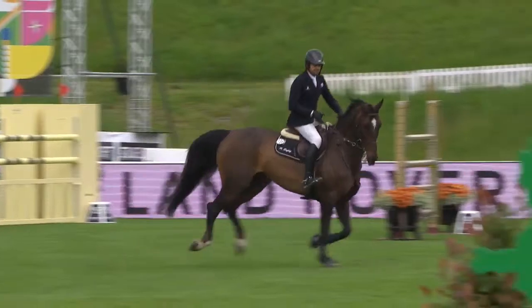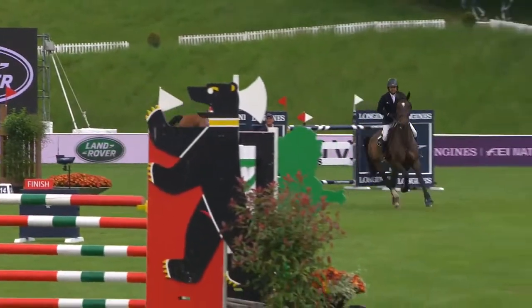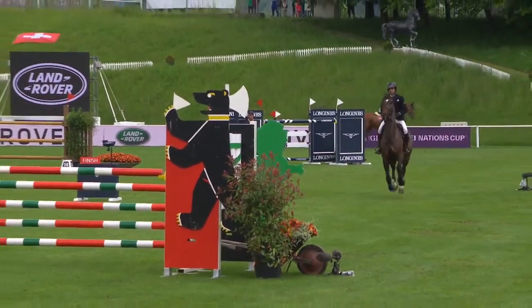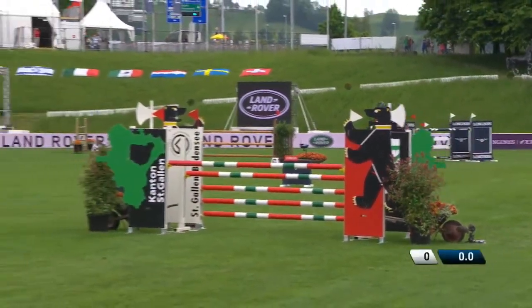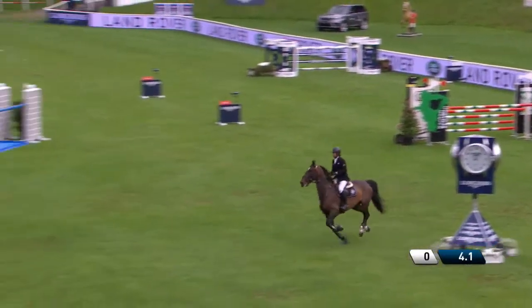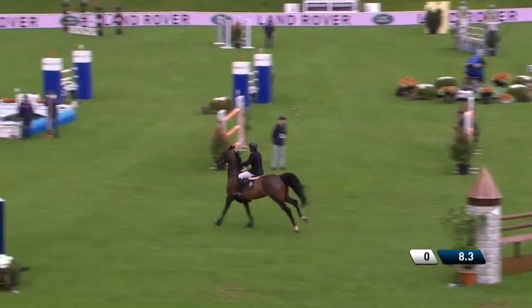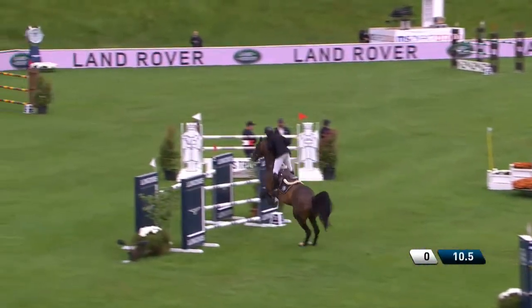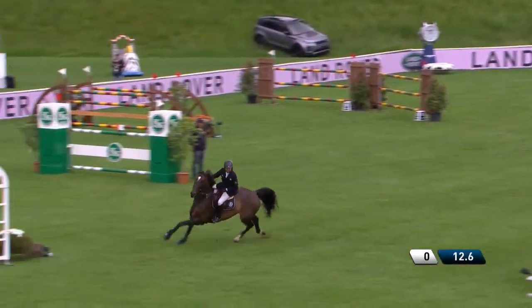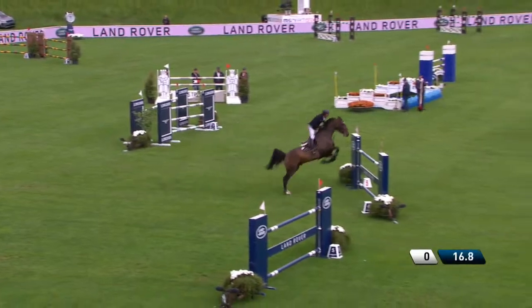Set by Barbie Schneider for Switzerland, but that included two fences down, so the 4 seconds per fence added, making it a total of 103.9. For Egypt, Karim El Zogbi, F. Narcist, second of the 26 competitors. Left-handed, now a choice of going left or right. You have to jump both, just a question of which order.